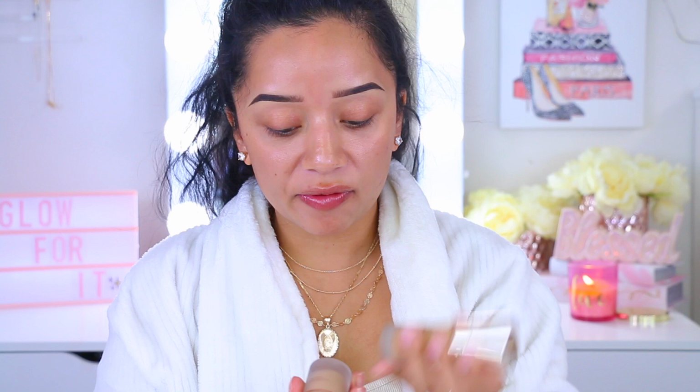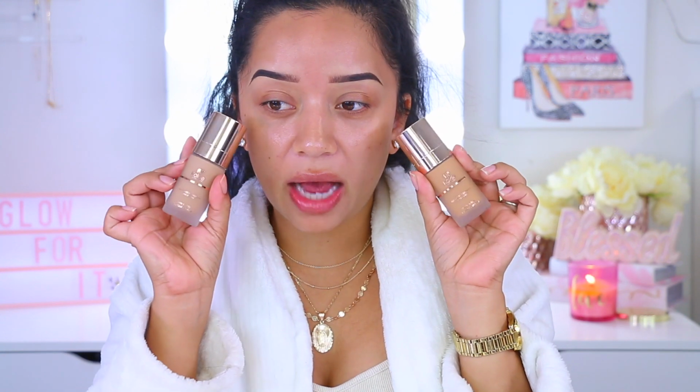Okay, so we have two foundation shades right here. Again, this is the brand new Kokie Professional Full Cover Foundation. I have 70W and 60W. I think these are pretty dark. I think I swatched them and I was like, yikes, 60W might be my shade, but it might be a little too dark. I'm going to take a primer that I know and love, which is the Milk Hydro Grip Primer.